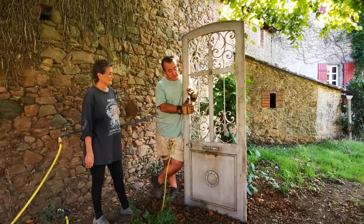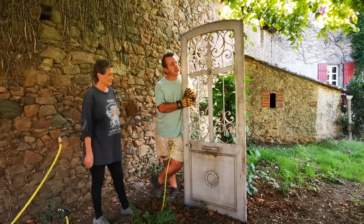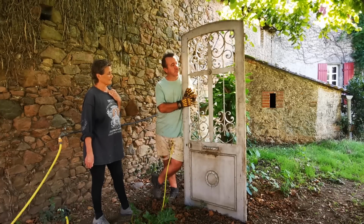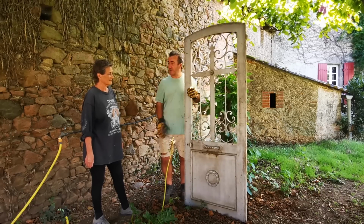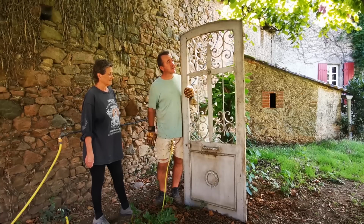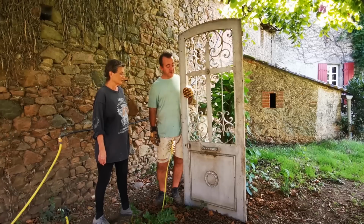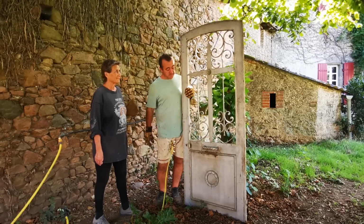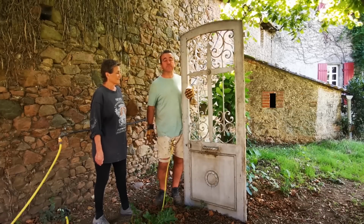I mean, it's such a beautiful door that it'd be a shame not to use it in some way. But it might be a bit quirky or wacky how we end up using it. But we're not going to scrap it. We don't particularly want to sell it. Yeah. So it's just rotting away. We don't know where it came from or how long it's been here. No idea. But it is now part of the history of this place. So I think we need to do something with it.